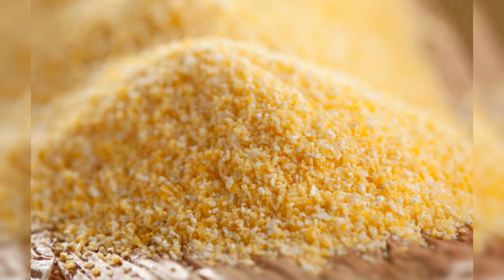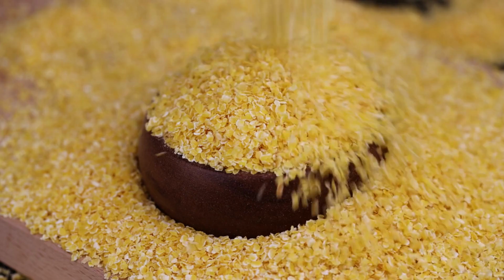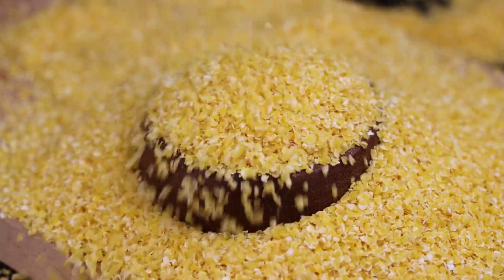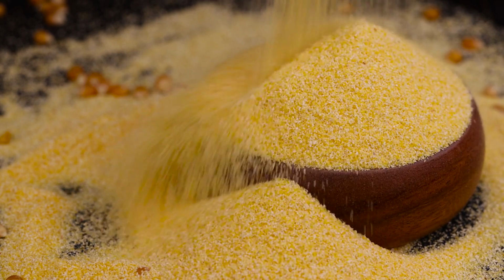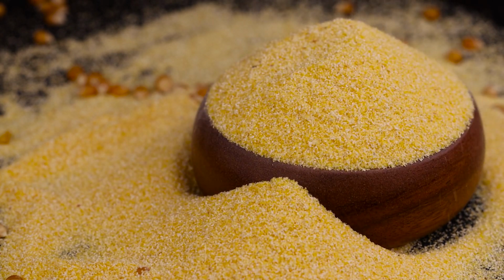Number 15, sow tiny seeds with cornmeal. Mixing tiny seeds with cornmeal is a great way to achieve even spacing during sowing. Small seeds, like lettuce, carrots, or basil, can be difficult to spread evenly because they clump together. Combining them with a fine cornmeal at a ratio of about 1 allows for easier handling and uniform distribution when sprinkled in the soil.